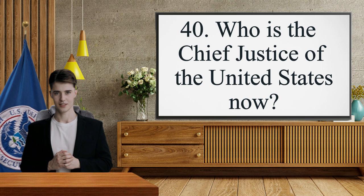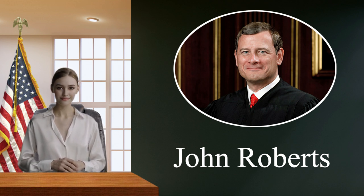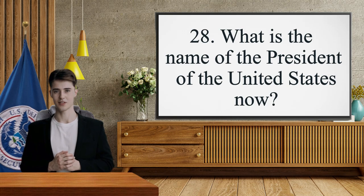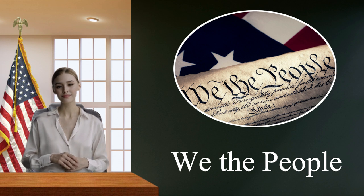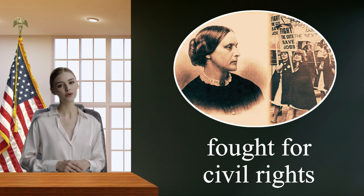Who is the Chief Justice of the United States now? John Roberts. During the Cold War, what was the main concern of the United States? Communism. What is the name of the President of the United States now? Joe Biden. The idea of self-government is in the first three words of the Constitution. What are these words? We the people. What did Susan B. Anthony do? Fought for civil rights.